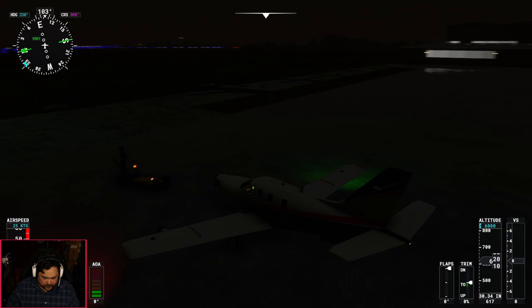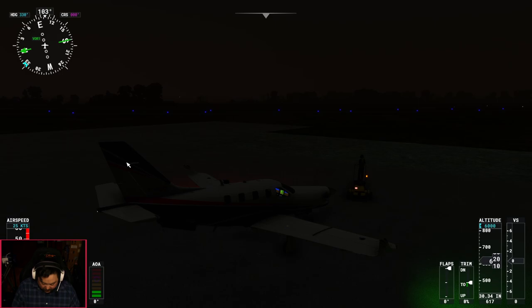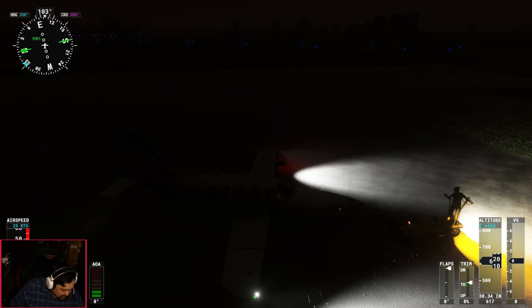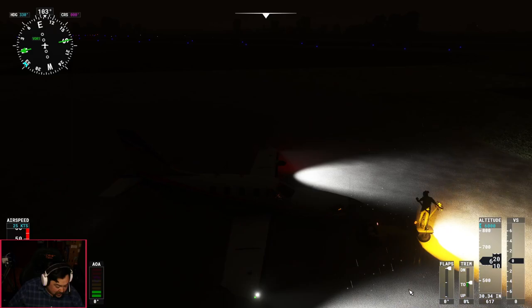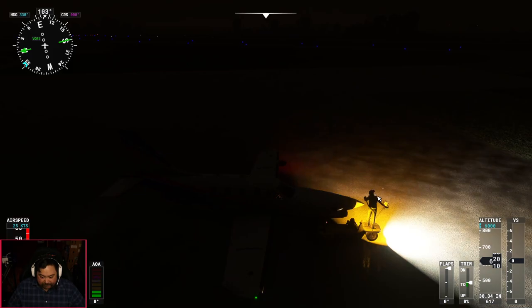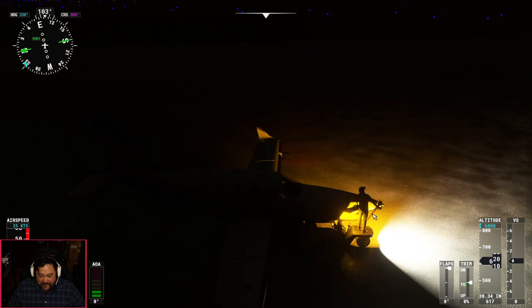Now, on the ramp here, we're going to need to back up a little bit. Otherwise, I'm going to run over this guy. So I'm just going to call that guy over. Tell him, hey, back me up, buddy. Okay, there we go. Is it going to do that awkward thing again where he runs into my propeller? Yep. Here we go. Chop, chop, chop. Don't mind the propeller, buddy.